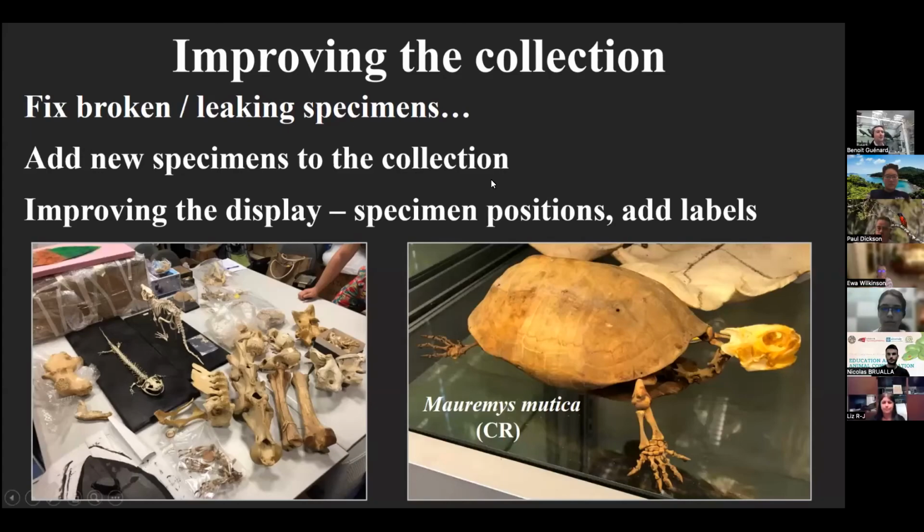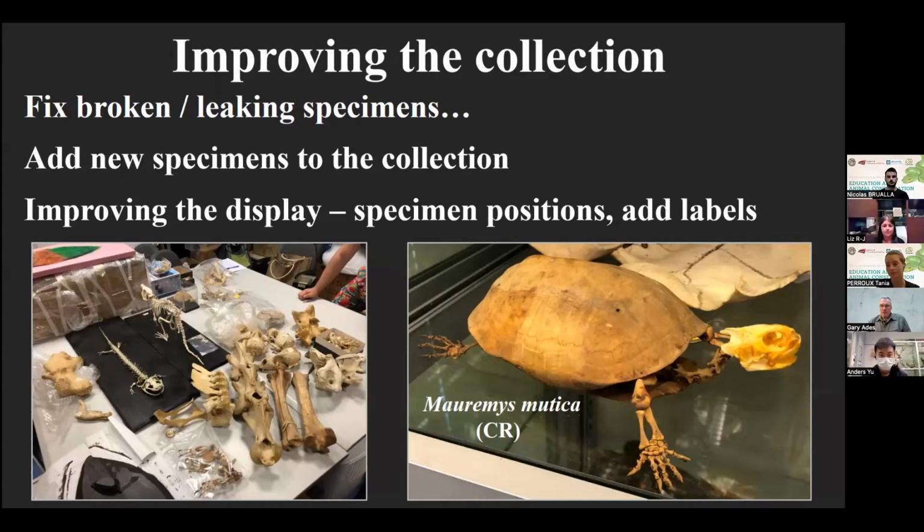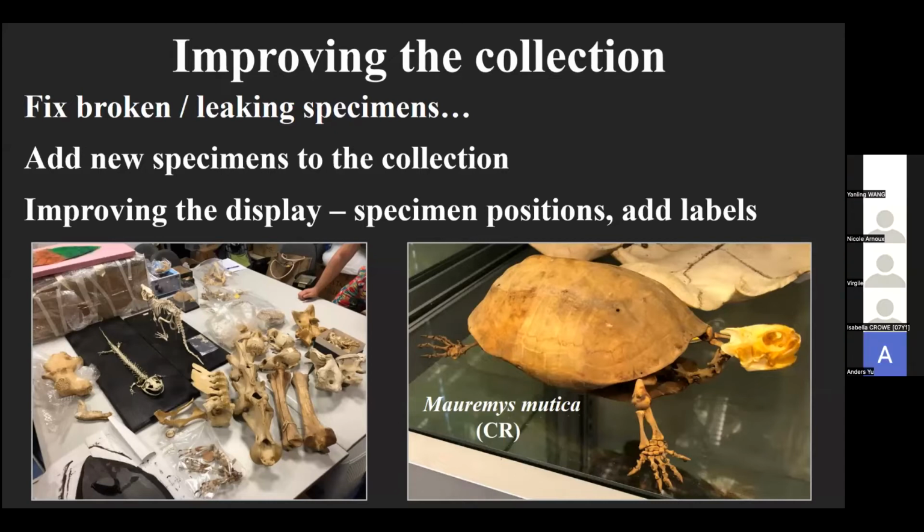And so one of the things that we took advantage of during that COVID break that was imposed on us is to completely change the collection disposition. So when you come here, we have a better story about the evolution of life that we can provide to the public. So if you already visited, I invite you to come again whenever we are open to witness that new experience.